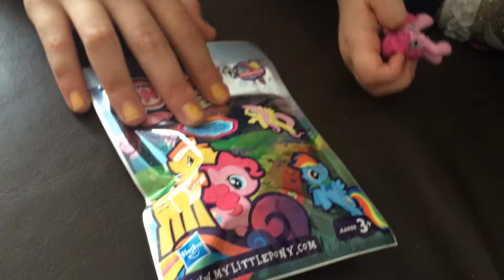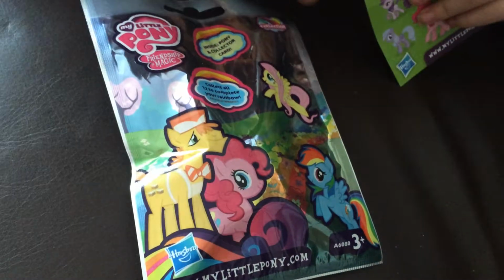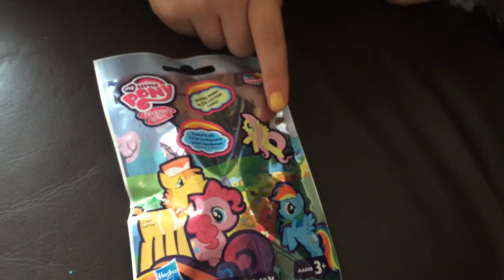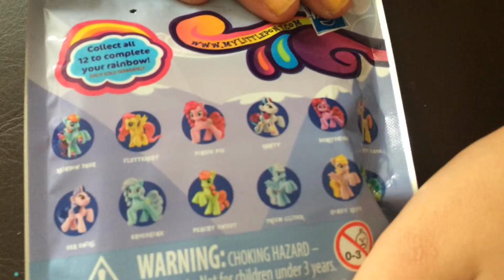So around the packaging, we have Rainbow Dash, we have Pinkie Pie, we have Fluttershy, and let me just check who he is. That's Mr. Carrot Cake. And here we have a rainbow, there's grass, and there's this guy. It's like a mirror packaging, and on the back, all the ones that you can collect. You want to pause and read that, off you go.